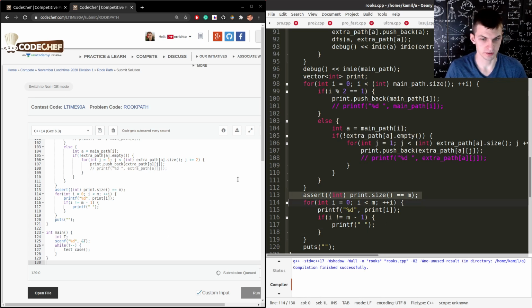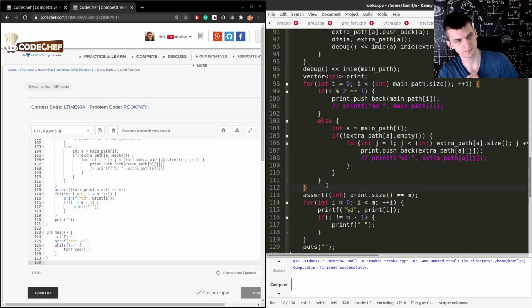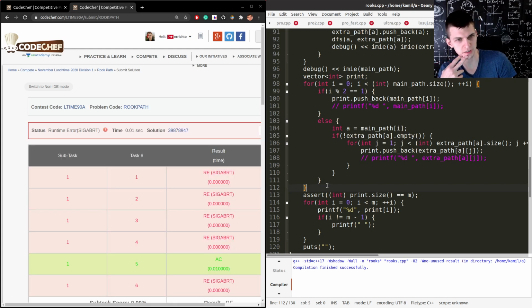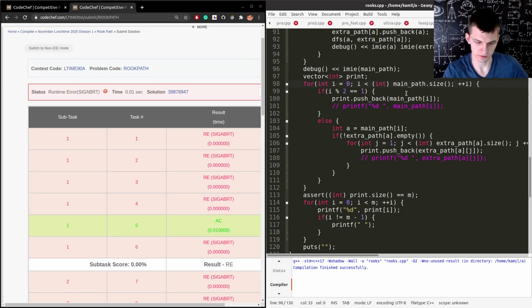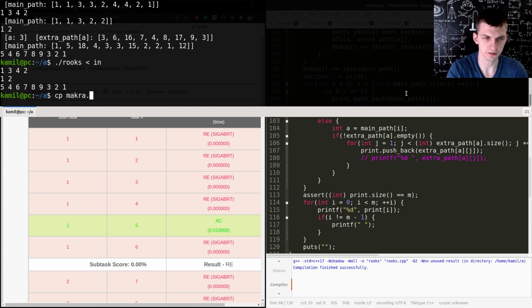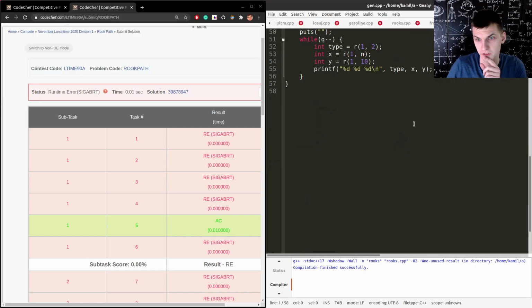If I see now runtime error, it means I can try to find a counterexample myself and analyze it too. That will be very nice. If assert holds, then something is wrong maybe with the order I'm printing, and then I would need a checker. All right, then let's try to find that counter test. I don't need a checker. Just I want my program to fail assert. Do I have a generator? Any kind of generator?